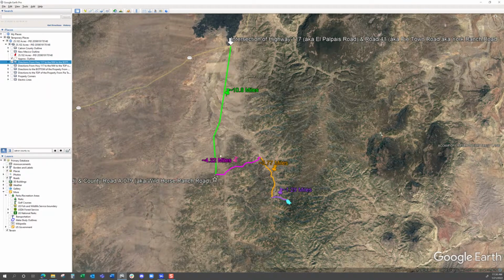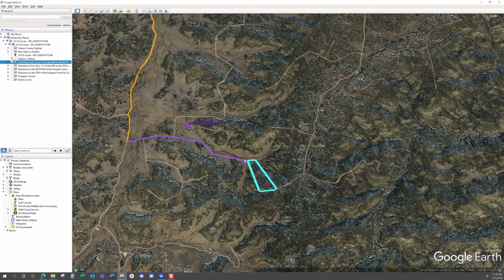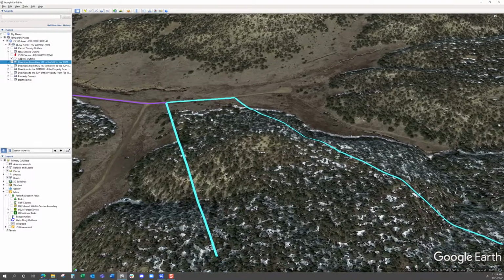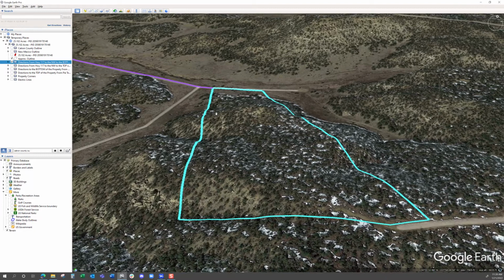Okay, so you've got 10.8 miles south, 4.32 miles east, 3.77 miles south, and then 1.29 miles to the southeast. That'll bring you to the north border here. That's what I call the bottom of the property, because it's at the bottom of the hill. If I fly in here, you can see the hill slopes down towards the north side, the north entrance road to the property. You can also see there's a southern entrance road to the property as well, which is at the top of the hill. This road dead ends into the property in the southeast corner of the property.